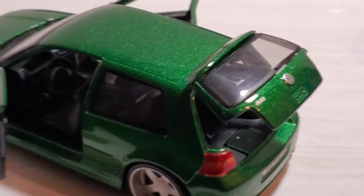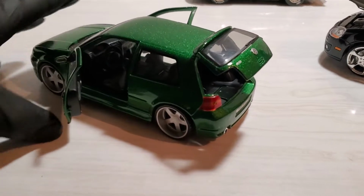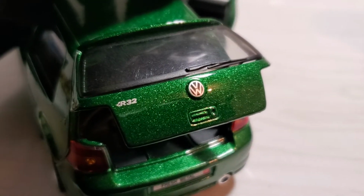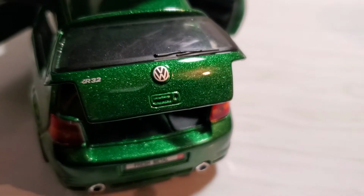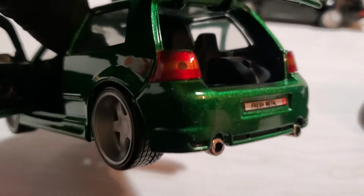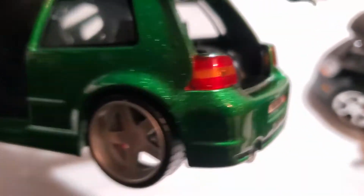And let's see, we'll zoom out again. Okay, well, overall, very nice details. Nice temple work. You know, there's a plate. Nice enough taillights on it. Very realistic looking, except for these black dots. Well, that's where the pin goes to hold the taillights on.